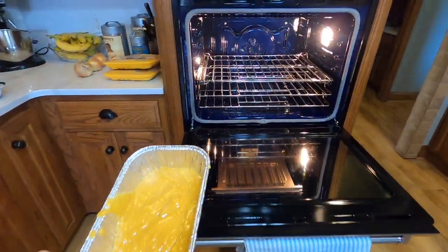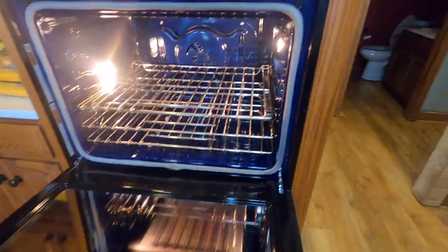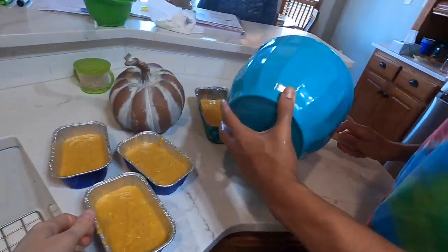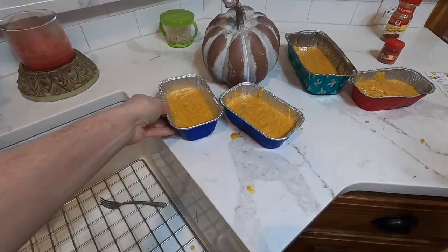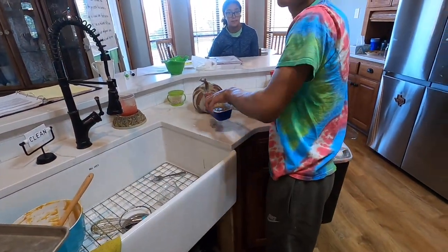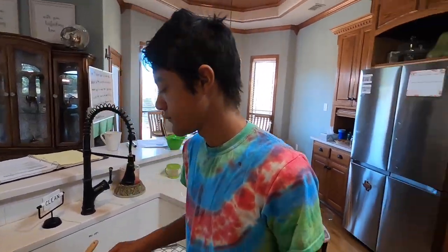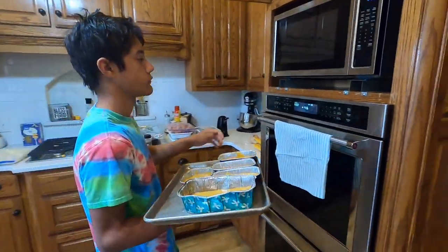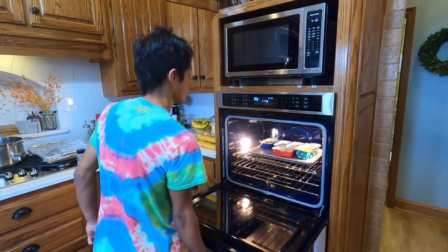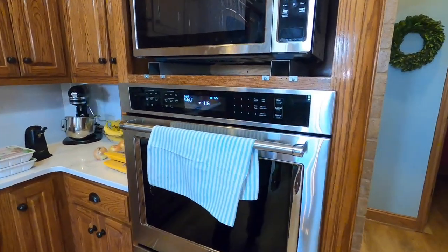Okay, and then we're going to put these into a 350 degree preheated oven. All right, Eli, let's set them all on this tray. Tastes pretty good. Oh, Aunt Jen knows what she's doing, huh? Definitely. Okay, love, let's get this in this preheated oven. It just says bake until a toothpick comes out clean, so let's start with 15 minutes. We're going to set a timer.